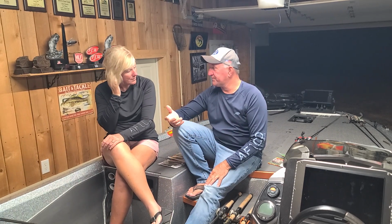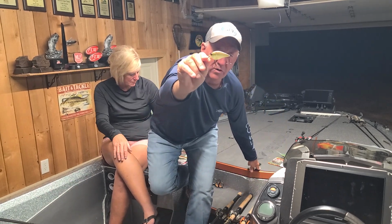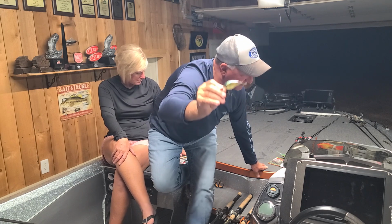So this time of year you can throw topwater, and your little square bills really start coming into play, especially when we're seeing a lot of bluegill. Like this one here, this is a little 6 cents, little square bill. You can see it looks just like a bluegill. It's got the darker top, chartreuse on the sides. The bluegill has kind of a matte brown side, but the tails are almost a fluorescent chartreuse, similar to this crankbait.